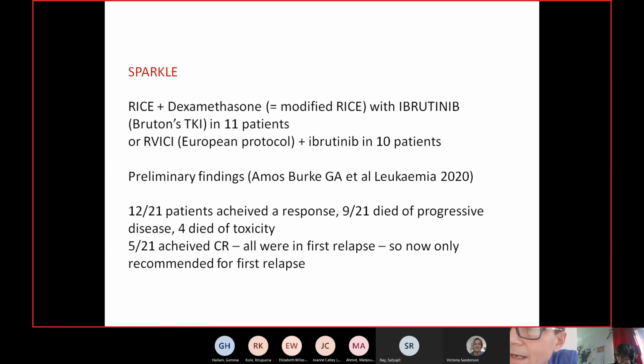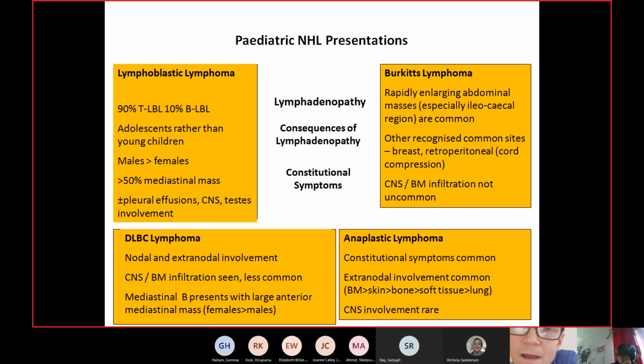So just when I've focused there quite a lot on Burkitt's lymphoma, I think I've just got 2 more slides after this just to give a little outline of some of the rarer types, just if you like, pick out some key things. So if we go on to the next slide, I've talked about Burkitt's there.